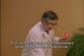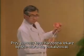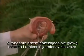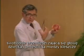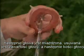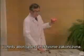The head will be too large to come through this instrument itself. This will necessitate the introduction of this instrument, called a polyp forceps, into the uterus through the already dilated cervix, and the abortionist will then attempt to grasp the free-floating head of the child in the uterus between the rings of this instrument. The head is then crushed, the contents of the head removed, and finally the bones of the head. And the abortion is then effectively at an end.